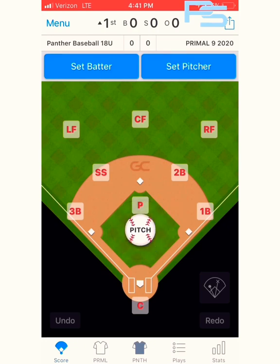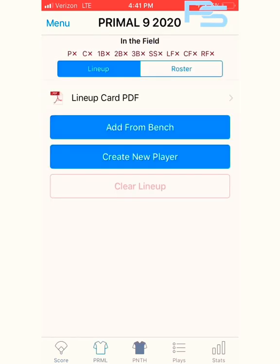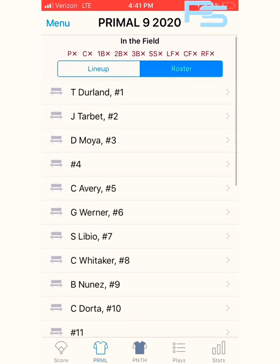While we're doing this, we're going to look at the lineups and import lineups. This happens after you go up to each coach and get a physical copy of the lineup. On the bottom, you can see the two jersey icons. We're going to be working with Primal 9 2020. So you're looking at the lineup from the coach right here. So you click roster.